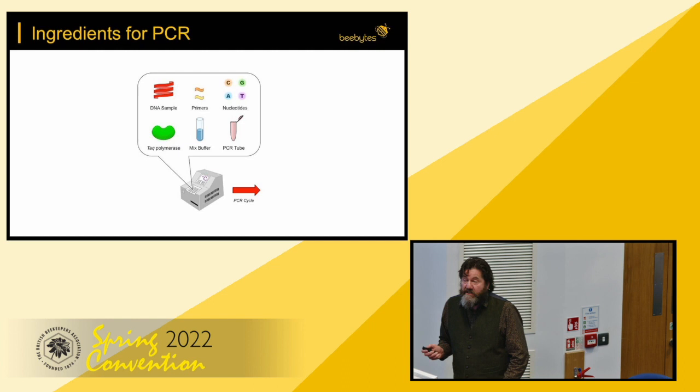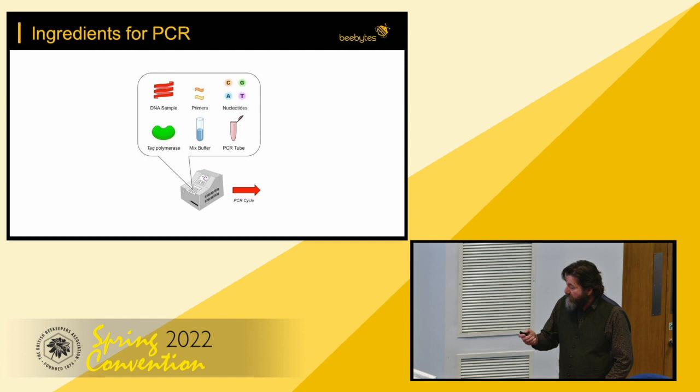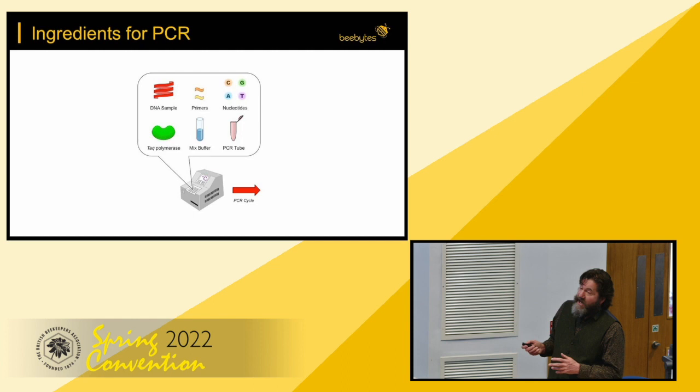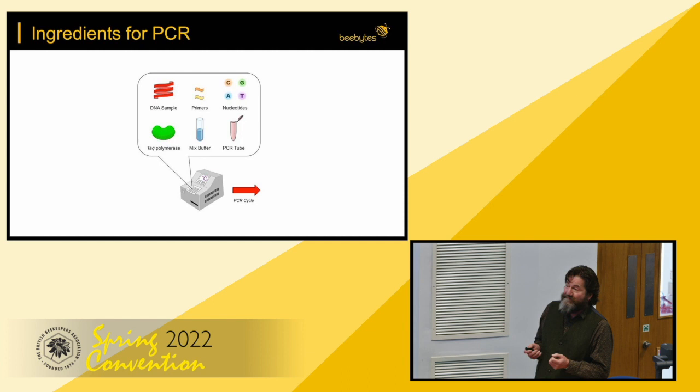PCR was invented in the 1980s, and it was an absolute revolution for molecular biology. Basically Taq polymerase can be heated up and get damaged a bit, but it can survive quite high temperatures. The reason for that is it was isolated from an organism called Thermus aquaticus, which lives in hot geysers. And that's where they cloned it from.